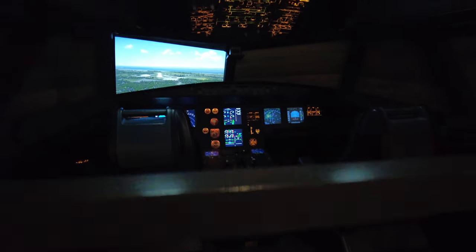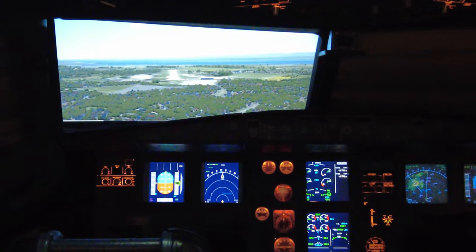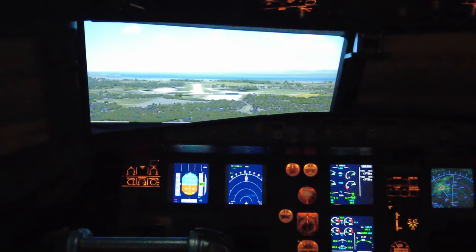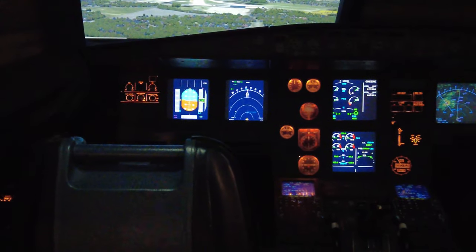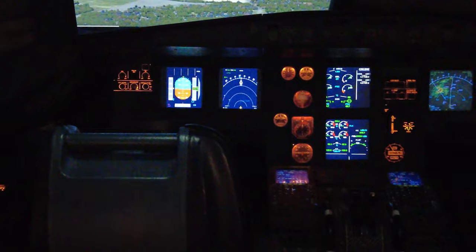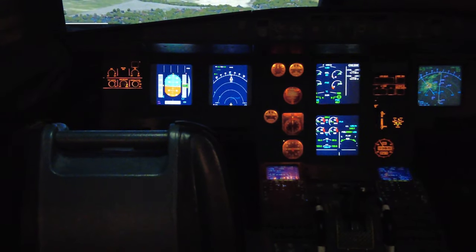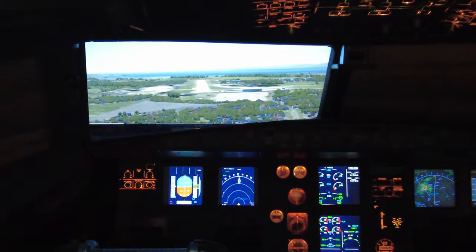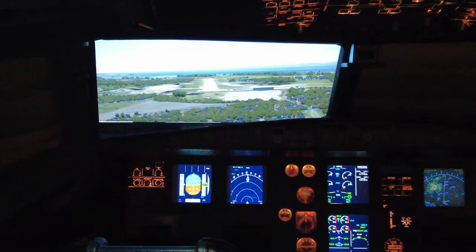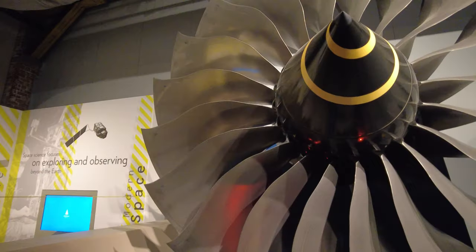Oh, is this like a simulator? Or will be? Oh, that's weird. Coming into land. Is it moving? No, it's just the screen. It makes you feel like you're on the floor again. When you watch it, you do feel like you're actually moving. That's mad.